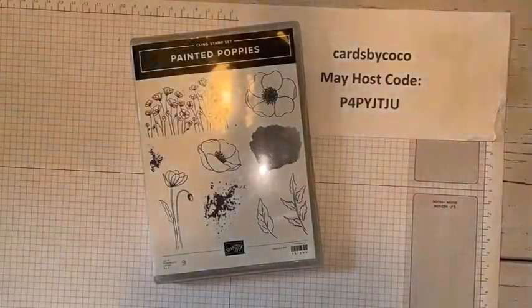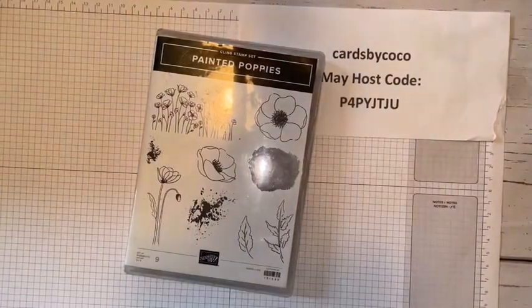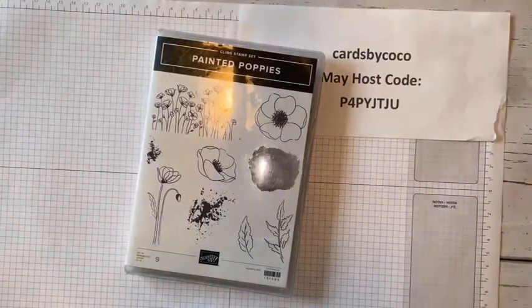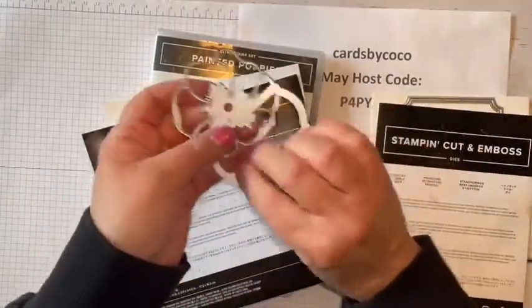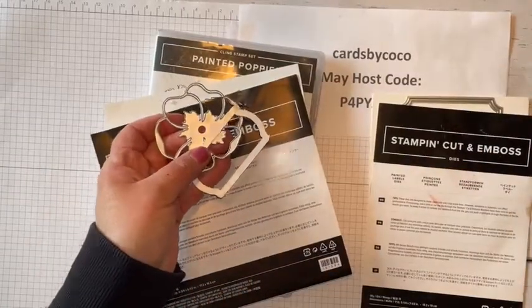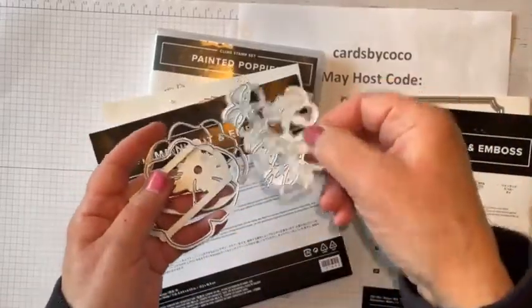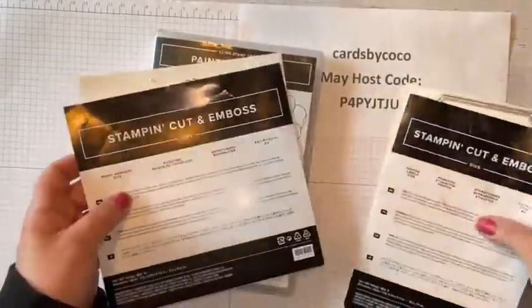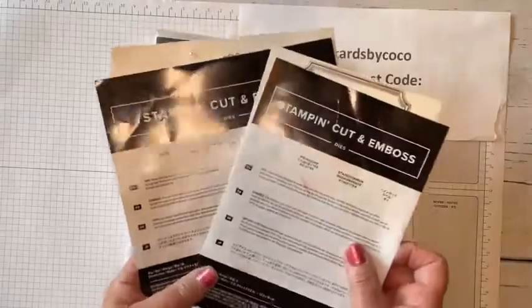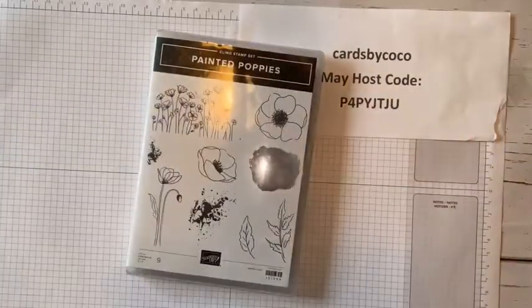This set actually comes with some coordinating dies. It comes with the Painted Labels dies and Poppy Moments. And you get a bunch of dies, and I have some out that I was using yesterday. I used this border punch and gave away the card, and I wish I had cut it again because it is absolutely amazing. Don't forget, it's not offered as a bundle in the catalog, so make sure you look at the dies. It'll tell you under the stamp set which ones coordinate.